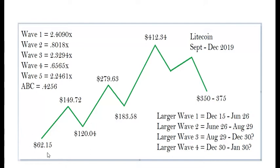And so I had a video on Litecoin where I had the bottom at like $72, but we've gone lower since then. So this whole video here supersedes that last one. And so here's what I see happening from September to about maybe December, maybe January. These are the price points. This is all compared to what it did from December 15th to June 26th. This is what Litecoin did. And so now if we had similar moves, this is what I see happening over the next 4 months.